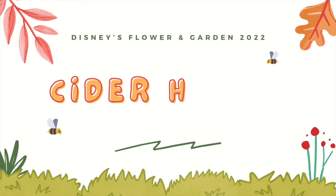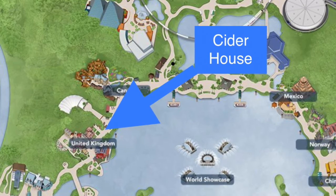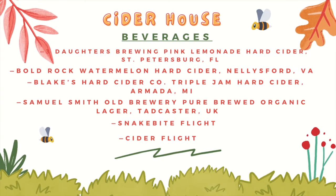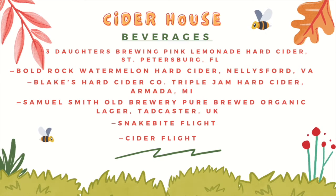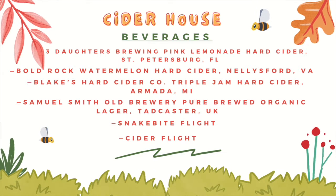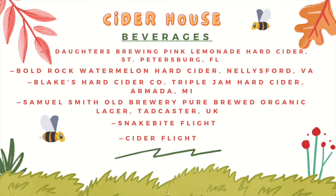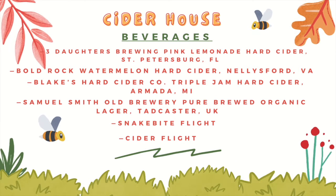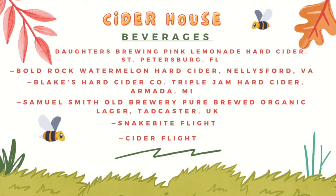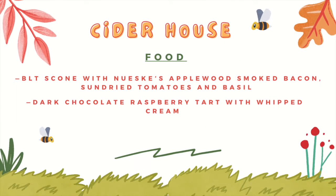So next up, we have the Cider House, which is in the UK pavilion. So if you are a fan of the hard ciders, this is the booth for you. And I am one of those people. So I will be getting the cider flight, which includes a pink lemonade hard cider, a watermelon hard cider, and a triple jam hard cider. So very fruity. I don't know. UK, skip. I'm gonna just skip it.